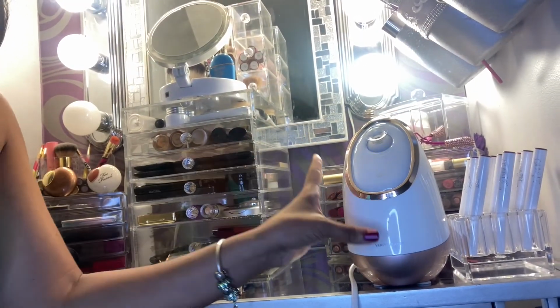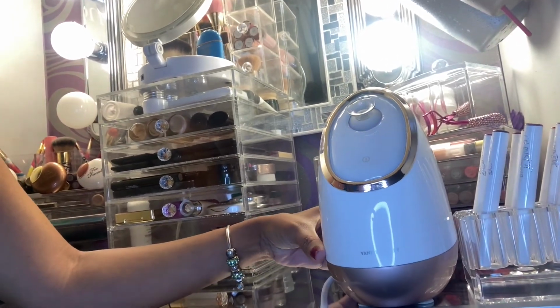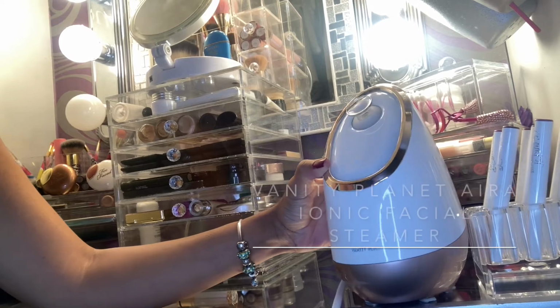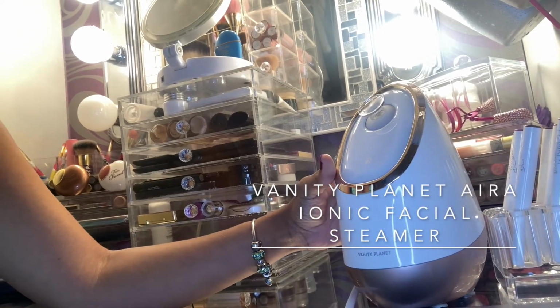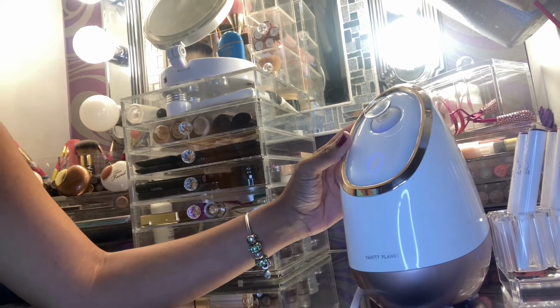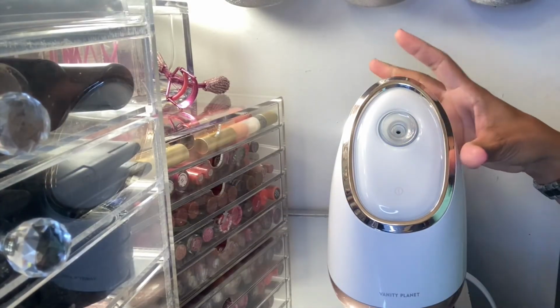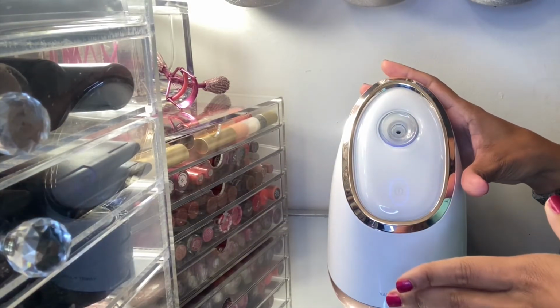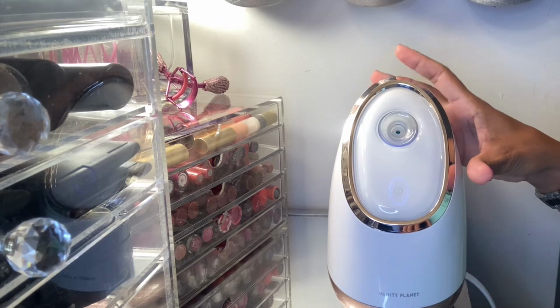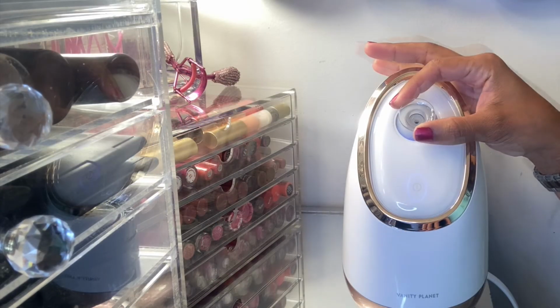So let's talk steamers. Majority of the time when we discuss facial steamers, we're thinking about detoxing our face. We're thinking about purging impurities. But steamers have a calming amenity to them, and that's why they're offered at spas. One steam session can help increase endorphins, which is a hormone associated with improving mood, and it also decreases cortisol, which is the main culprit in stress-related issues.